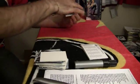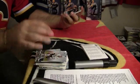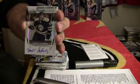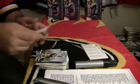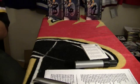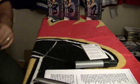This one should have our freshman signature in it. Freshman signature for the Columbus Blue Jackets, Tomas Kubalik. And base. So that's box number one. Not bad with the Ovechkin Collision Course Signature. Hey, Teeks.